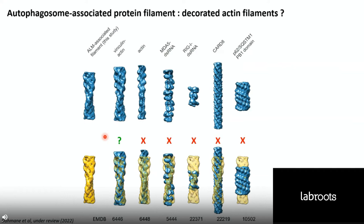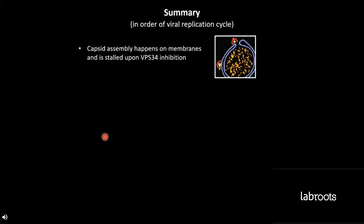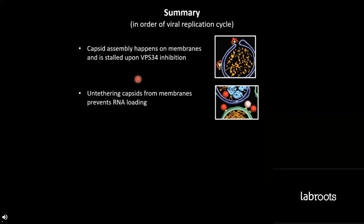So with this, I would like to sum up and show you that using in situ cryo-electron tomography, we could report that enterovirus assembly happens on the replication membranes and that the VPS34 lipid kinase is important in this process. We see that there is a tethering of the newly assembled capsids on the membranes, and this helps RNA loading.